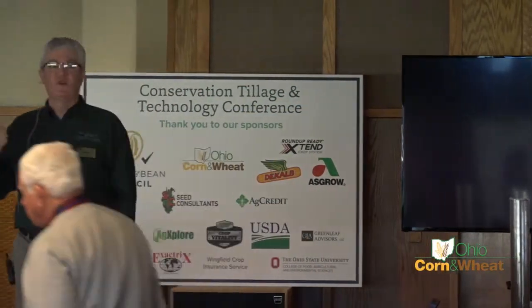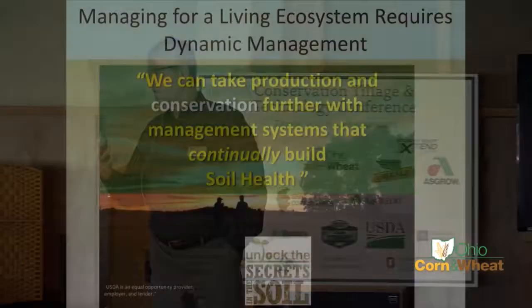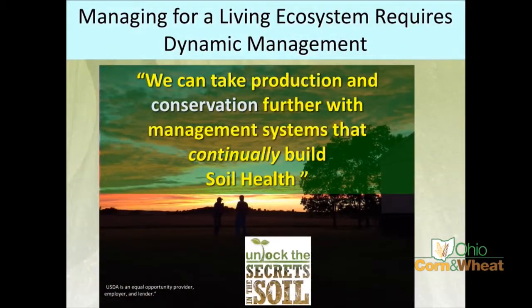And if we manage for a living ecosystem, if we decide that this is alive and we're going to manage for it, we'll be able to have the kind of dynamic management that achieves high conservation and very resilient farming and very profitable farming. And that's what we're all here to really learn how to do. Find those logical steps to achieve this kind of higher function.